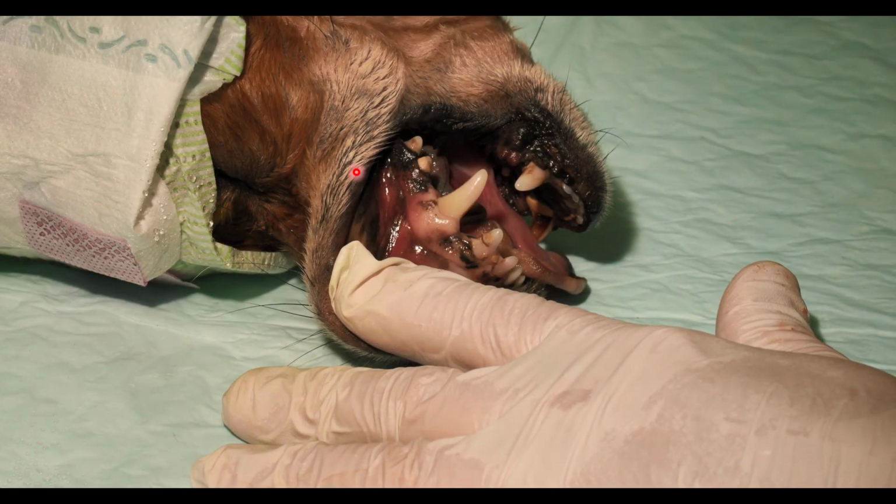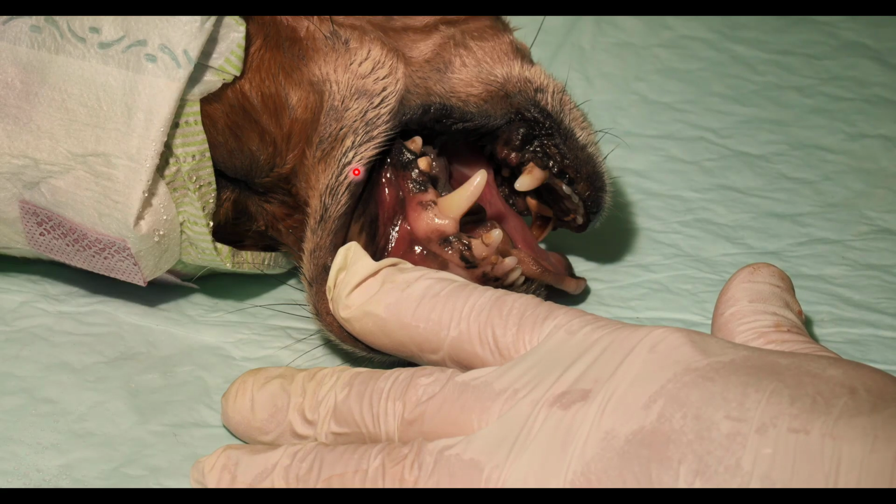So the next step is optional, and not everybody does supragingival hand scaling. I'm going to show you how to do it because I do believe it is an important part of the cleaning.